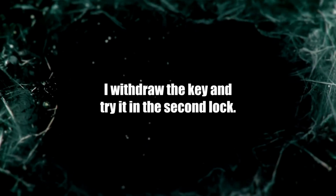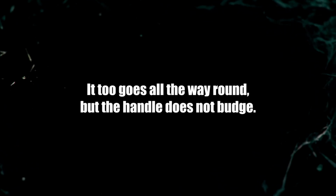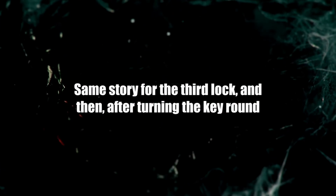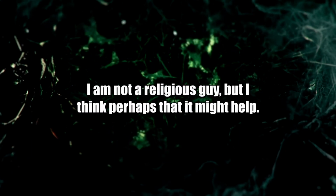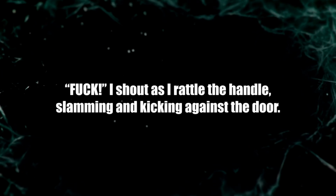I withdraw the key and try it in the second lock. It too goes all the way round, but the handle does not budge. Same story for the third lock, and then, after turning the key round in lock 4, I mutter a quick prayer before attempting the handle. I am not a religious guy, but I think perhaps that it might help. It does not. "Fuck," I shout as I rattle the handle, slamming and kicking against the door. "Let me out. Let me the hell out."